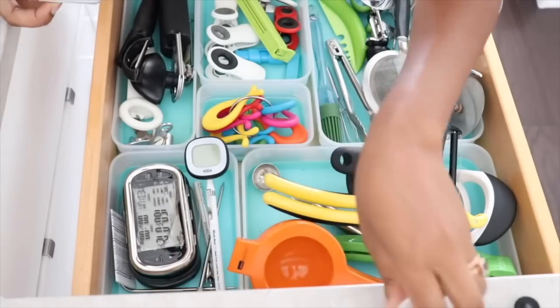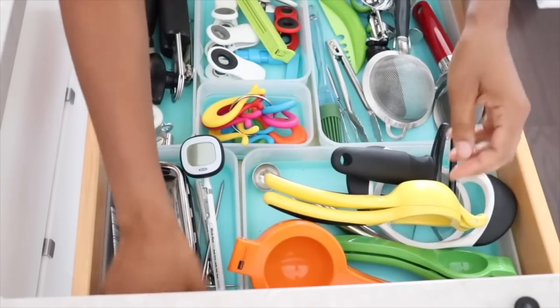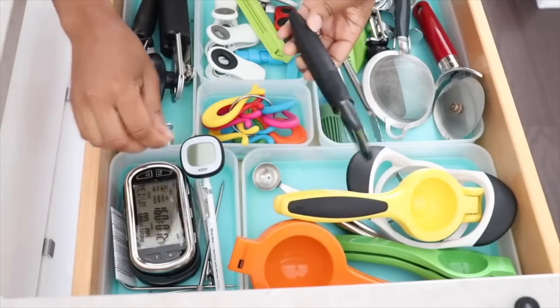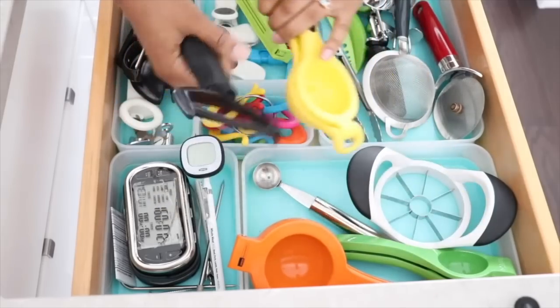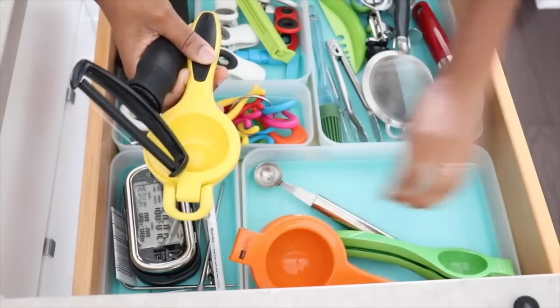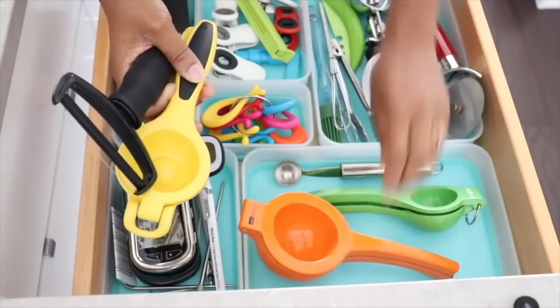So far there's not so much decluttering going on, but maybe a little reorganizing. So actually those work pretty well back there. So that takes up some of that space there. And what is this, like a cheese thing? This is my husband's and he uses it a lot, so I'm not going to move it or get rid of it. But the apple slicer is ginormous and I feel like I have to move it because it's taking up so much space.